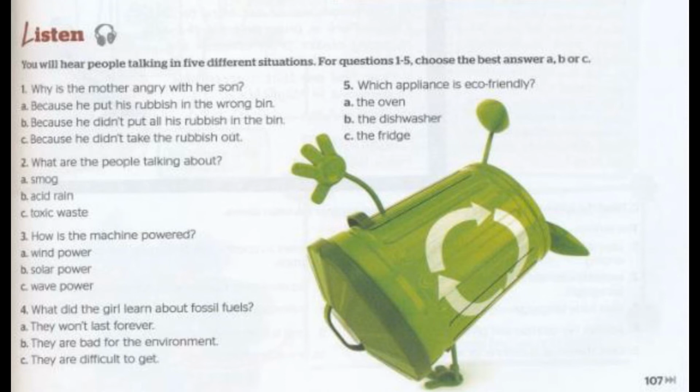Good morning, dear. Morning, Mum. Excuse me, what are you doing? What do you mean? What did you just put in that bin? My rubbish? That's the recycling bin, you know. Really? I thought it was the big blue one. It's an easy mistake to make. Take out your food scraps. All right.